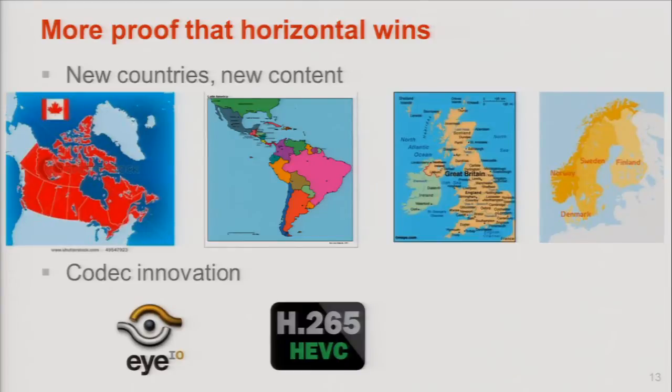So there's a few more examples of continued additional benefits that we've realized in the last few years. We've gotten into the game of launching Netflix in territories outside the US. So in 2010, we launched Netflix in Canada. In 2011, in 43 countries in Latin America. And then Great Britain and the 4 Nordic countries here in 2012. The Nordic countries was just a couple of weeks ago, actually.